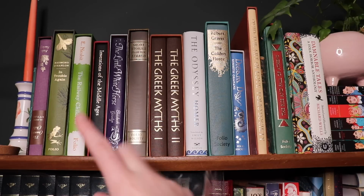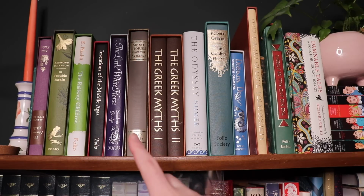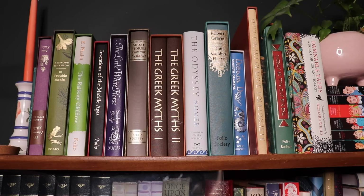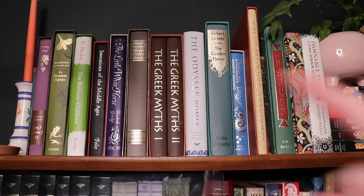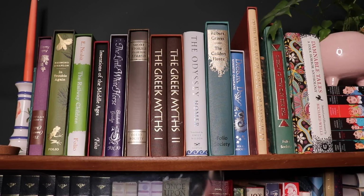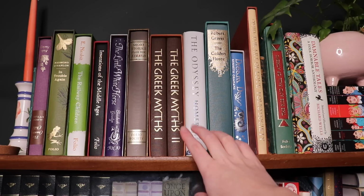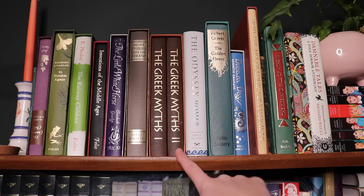The Railway Children was one I just found myself second hand, the same with The Invention of the Middle Ages. Short Stories from the Strand I actually bought way back when my friend Jen used to work in a second-hand bookshop called Ripping Yarns, and I came across it when I was browsing in there on a visit to her, and I picked that up because The Strand is the magazine where Sherlock Holmes was originally published, and I'm a massive Sherlock Holmes nerd.